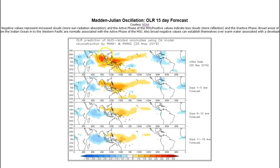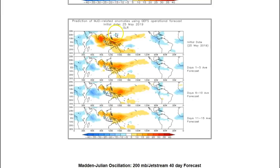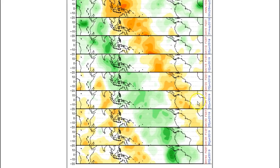But according to the statistic model, the inactive phase of the MJO is over the maritime continent, slowly seeping into the West Pacific. There's New Guinea. There's the dateline right there. There's the equator. You can see inactive phase taking over 2 weeks out. The dynamic model, saying basically the same thing. Looking here at the 15-day out reading, about similar in strength, a little bit of variation, but basically the models are in sync. Here's the 40-day upper level model.